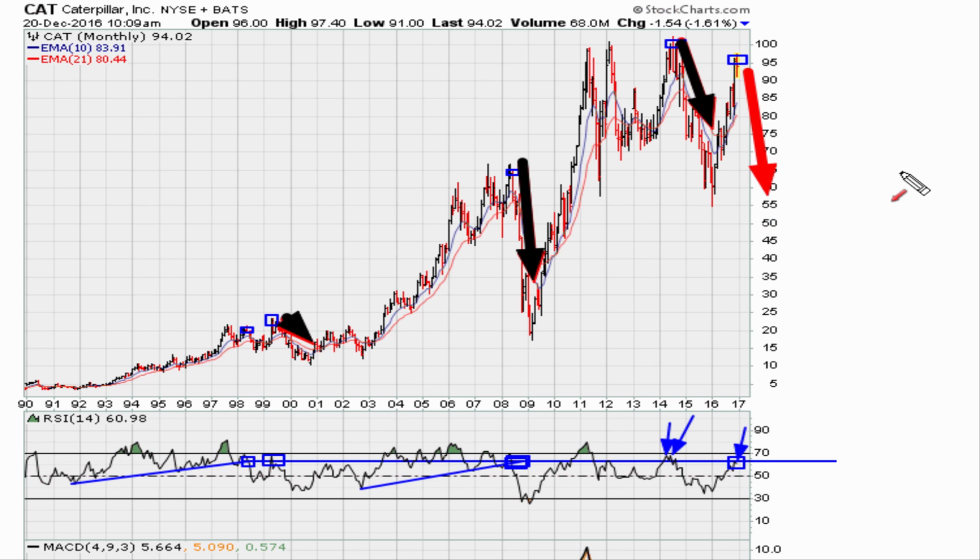Based on prior resistance, in the coming months the bias could very easily be to the downside unless it can clear this blue line.